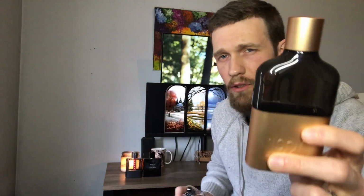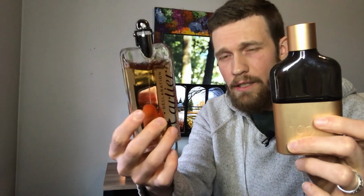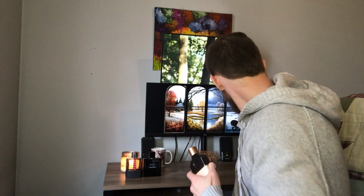And then 1920, the Origin Eau de Parfum, is from the House of Taos. This is kind of a take on that same Cartier Declaration DNA. These two smell pretty similar, but this one is a little bit more casual and fit the bill of this scent DNA with a little bit more versatility.